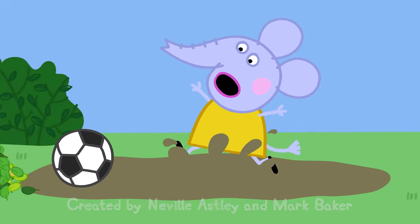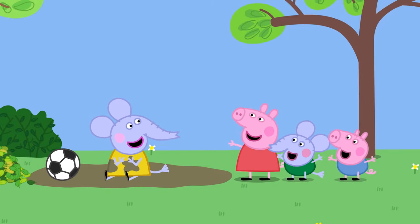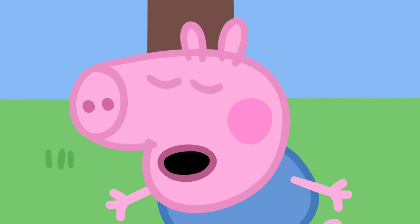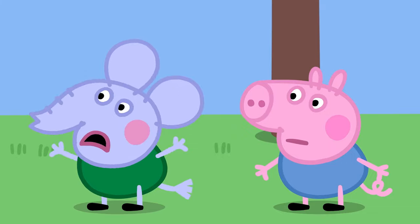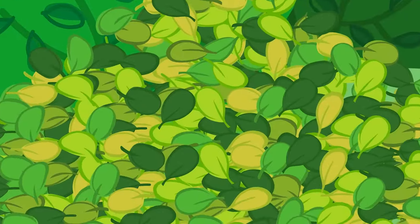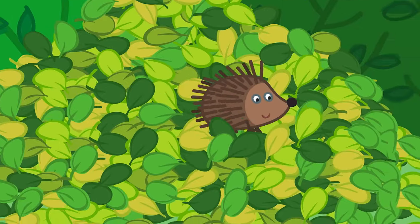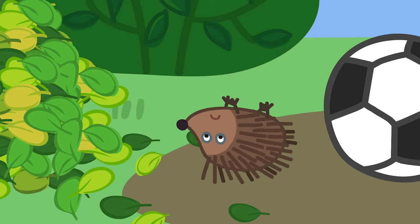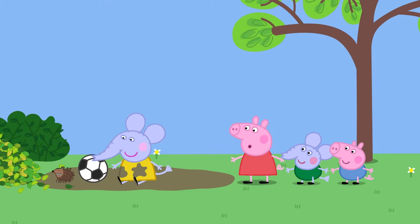Today, everyone is playing in Peppa's garden. Emily Elephant has slipped into a big muddy puddle. Monster! No! Monsters aren't real! It's a... hedgehog! Phew! The hedgehog has slipped in the muddy puddle too. Don't worry, we'll help you get out.